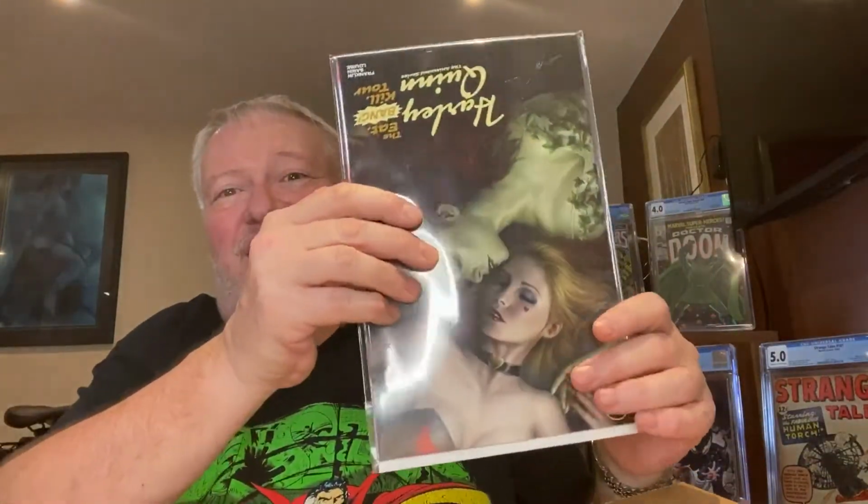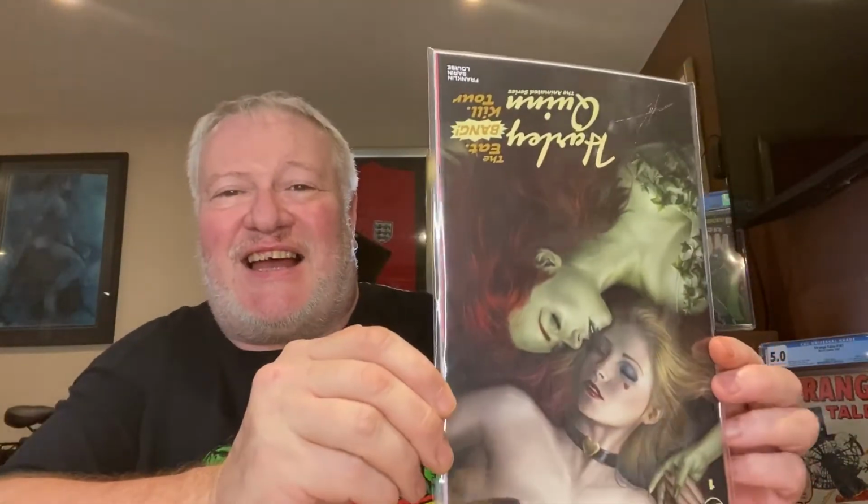So I think I paid $30 for those. I think they were $60. I got this one free. So this is the Harley Quinn, lovely cover, and I've got this already. It's worth about $20. So $30 spent, $80 value, not bad.